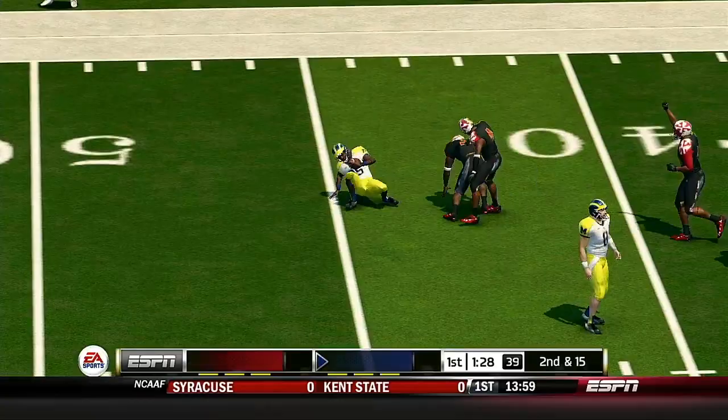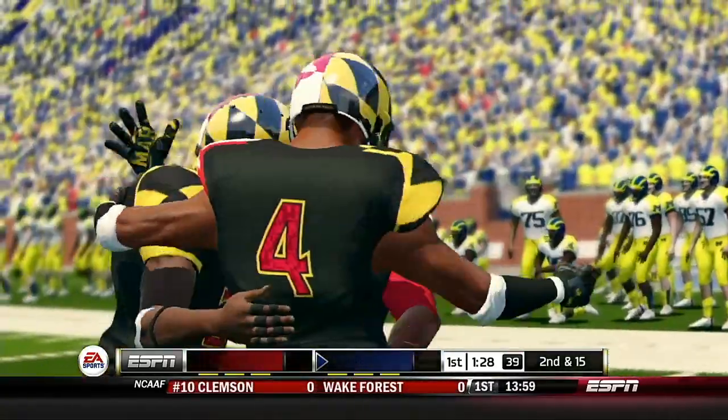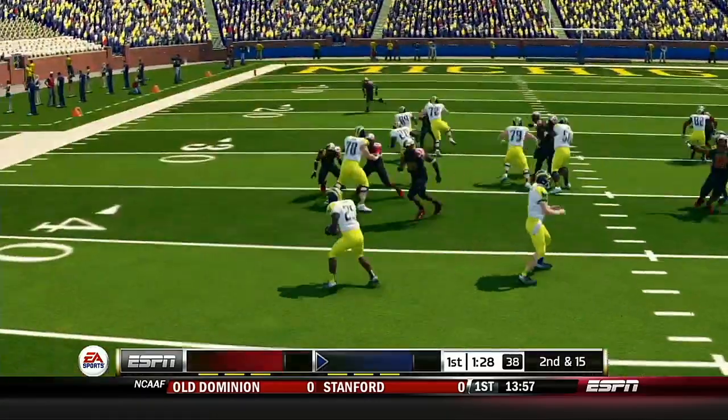Quick pitch and he goes nowhere. Defense had that one called perfectly. That's a big play on that loss. That'll bring up second and 15.